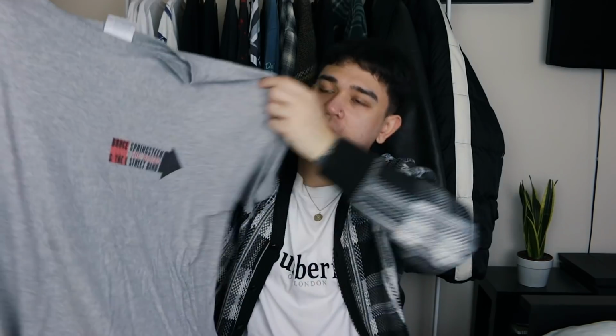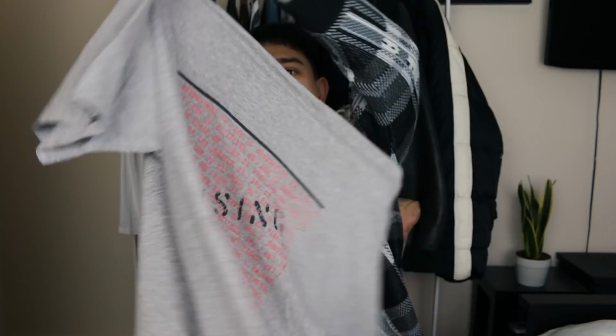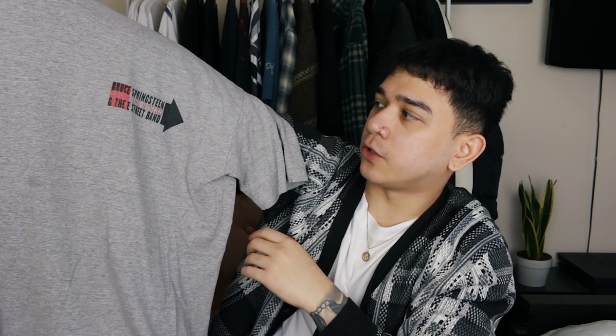Next up, a Bruce Springsteen t-shirt. Well, Nan is going to love this one because we've got the Rising on the back. I just read on the back, it's the year 2002, which is crazy to think that's actually like 18 years ago now. So low key on the front, all the action is at the back.